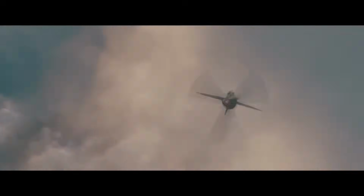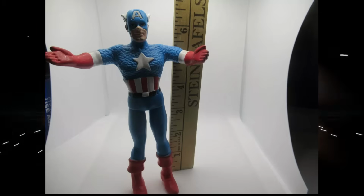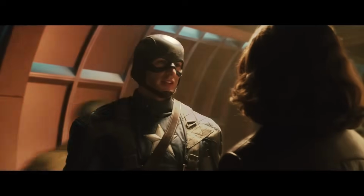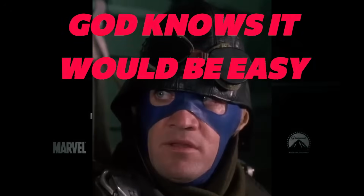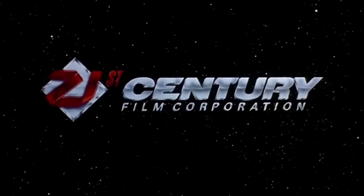Besides, the amount of storytelling that went into an outfit, that's what the MCU used to do. The 90s suit looked like this toy became a person. But look, I don't want to pick on Stretch Armstrong too much here. After all, the point of this video isn't just to beat up on the 90s film, but rather to highlight one of the best parts of the Captain America movies from the MCU.